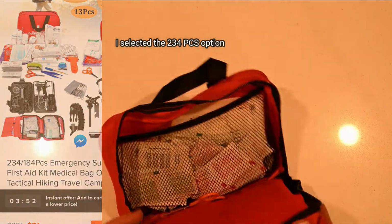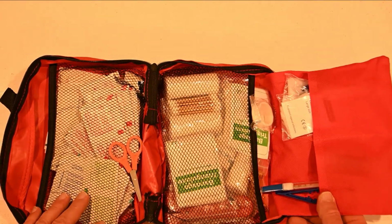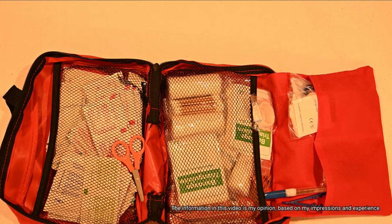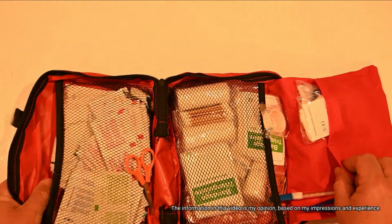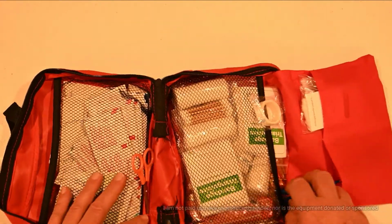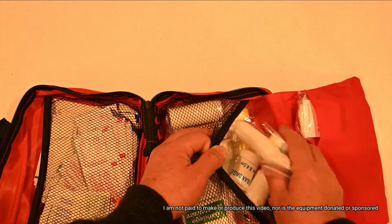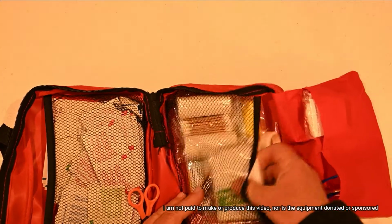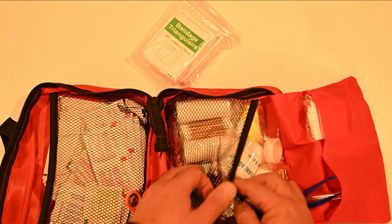I should have had a bit of a look at the contents, the way they were described, because what turned up, well, I didn't expect it to be such poor quality. What's turned up is some sort of plastic-backed material with what looks like, on the manifest, a huge amount of gear. But in fact, not a lot of it you can use for immediate first aid.